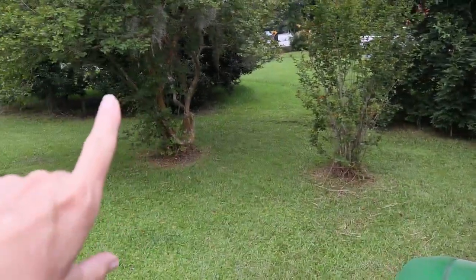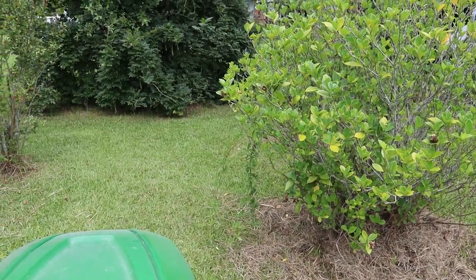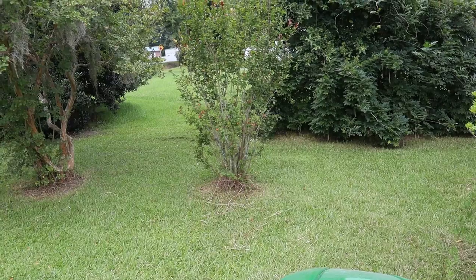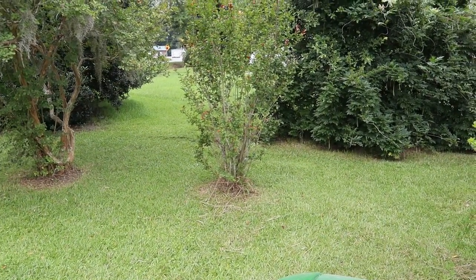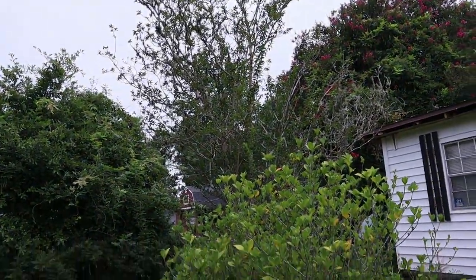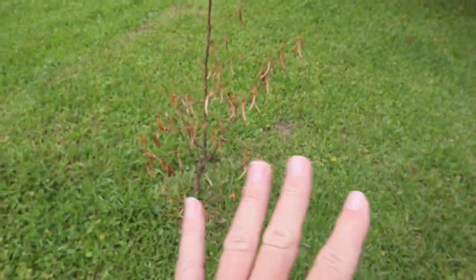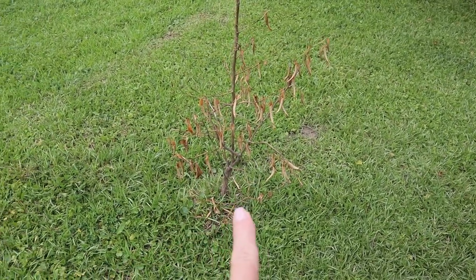I'm going to be replacing this tree here, that one, and that one with fruit trees. The immune system on these two crepe myrtles is extremely suppressed and they are not doing well at all, and it's been like this for a decade. I tried everything, it's just not going to get better, so I'm just going to have to do what I have to do. Now I hate to cut down a tree, but if you plant and replace, then I don't really see a problem. So let's go ahead and get this dug up.